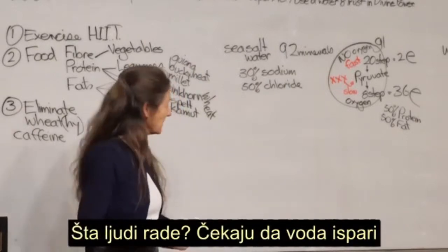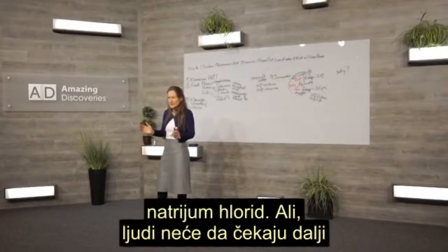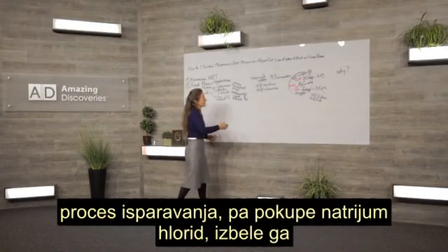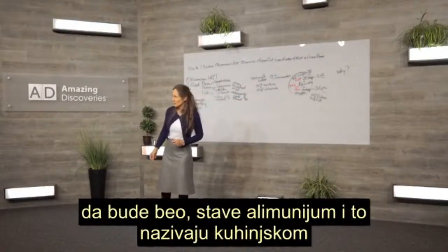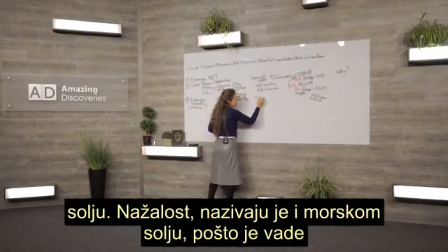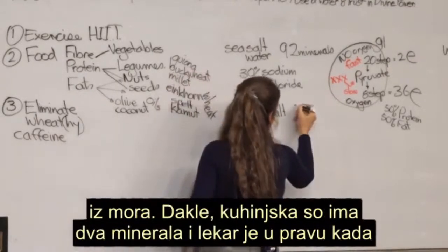So what man does is he waits till the water is evaporated and the first crystals formed are sodium chloride. Now he hasn't got time to wait for all the other grey slurry to be evaporated. So he scoops up the sodium chloride, bleaches it white, puts aluminium with it so that it'll run freely, and that's called table salt. And unfortunately, it can be called sea salt. You can see why. Well, it's come from the sea. So table salt has 2 minerals.